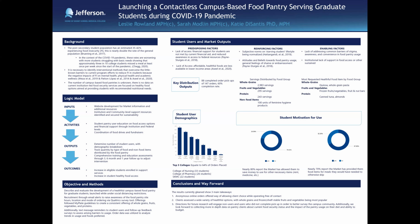These results show three main takeaways in that anonymous online orders allow for contactless pickup, which in the realm of COVID-19 is important, but also anonymity to combat negative stigma to use, as well as an enhanced ability to order by food group to walk away with a complete balanced meal option.